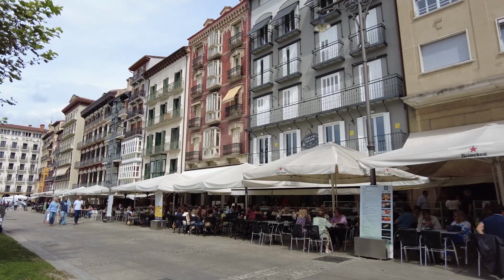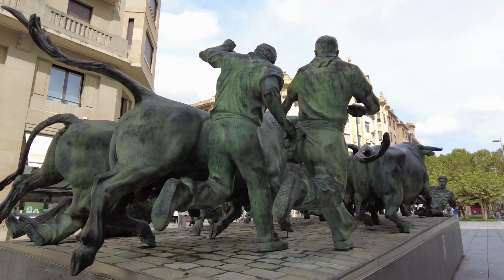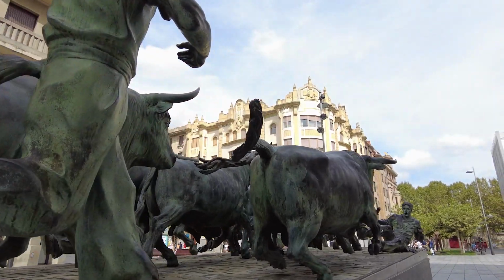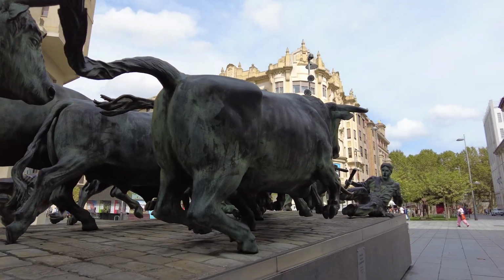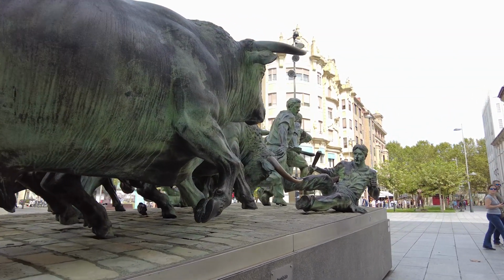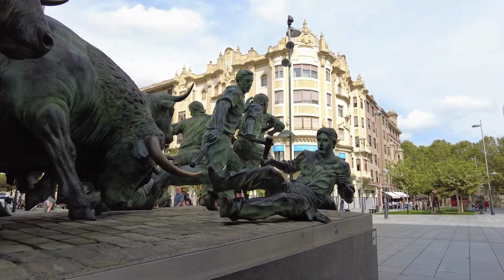You don't want to watch us eat, so let's take a look at the Running of the Bulls monument. It's a wonderful piece of artwork. Directly in front of us you can spot the red doors of the Bullring. It was originally created in 1994, but extended in 2007 to give us a total of 19 figures.